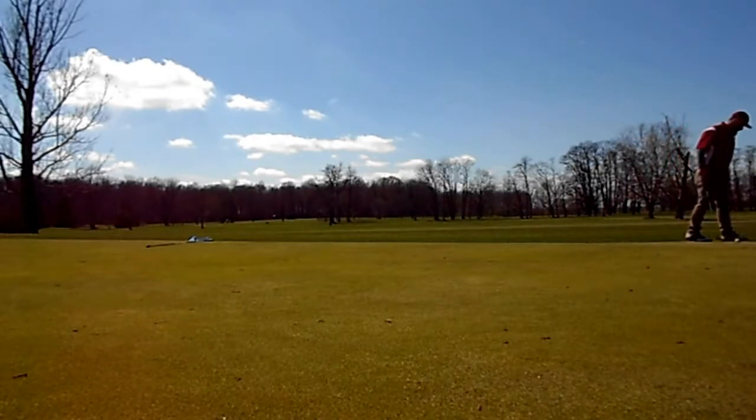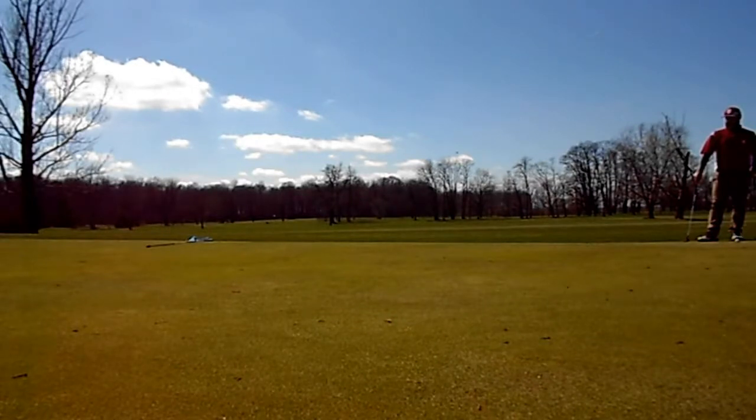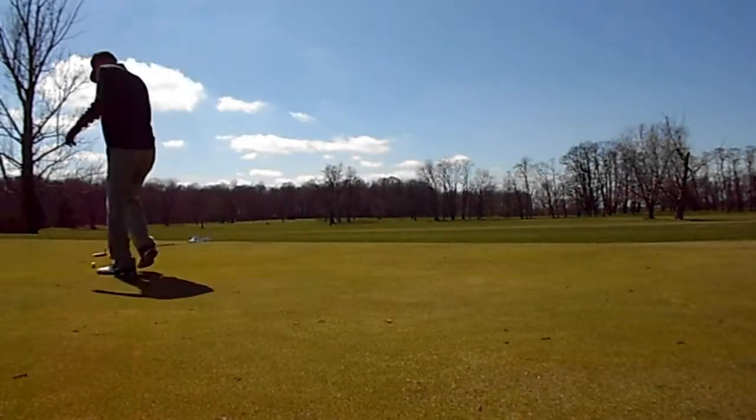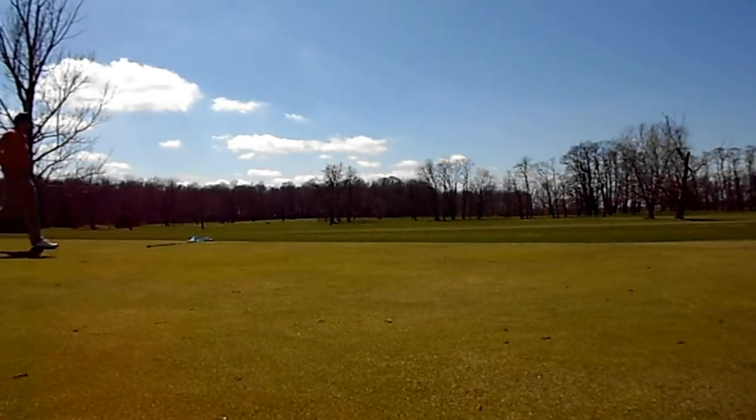Derek left a little short and left on his attempt. By the way, I did get a new battery for my camera. I think it came like the day after or two days after this, so I'll be able to record all 18 holes from now on. Because it died through like 12 holes on this one, I think.